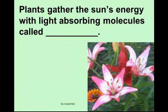The light-absorbing molecules that are in plants are called pigments. And so there's pigments in flowers, petals, there's pigments in leaves, there's pigments in fruit. Think apples look red, or carrots are orange. There are pigments in those cells that reflect or absorb different wavelengths of light.